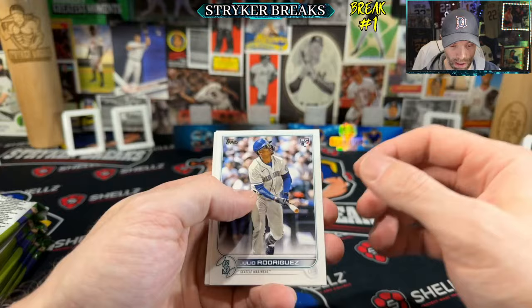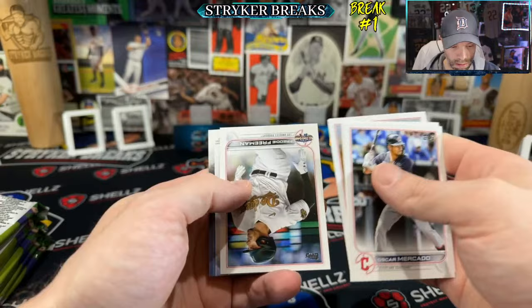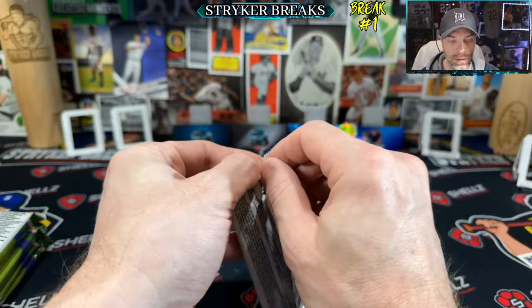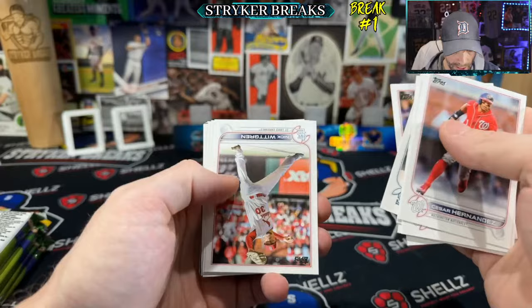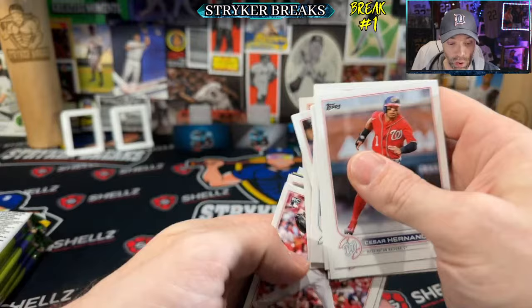Got a Julio, base Julio, kind of a mini goal. Goal number one, get a base Julio, base Bobby, possible. Nice to get the debut as well. Bunch of other good rookies to get out of 22 Update. George Kirby being one. Stephen Kwan, another. Lodolo, another. And the retail blue Savali.